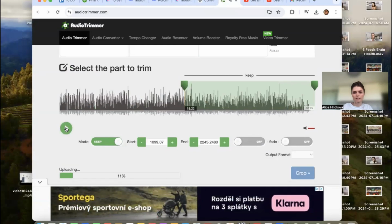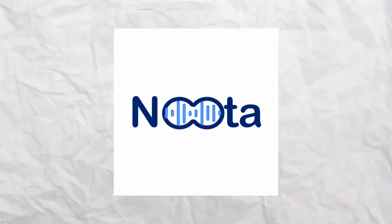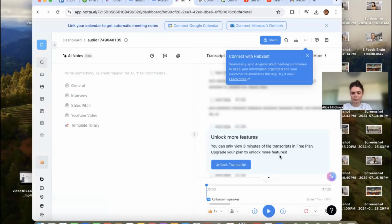So essentially, okay, you can crop and then download. I went through some of the other software programs. I went to Notta. The issue with Notta is you can only view 3 minutes of file transcripts in the free plan. 3 minutes versus 30, it's a big difference.